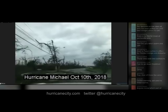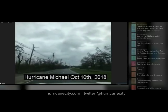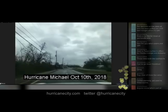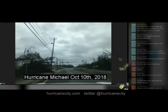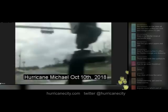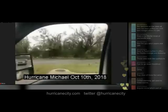Buddy, get out of the road so we won't drive here. Damn it. Definitely, when I get back to the hotel, if I get back, without getting tangled in wires.